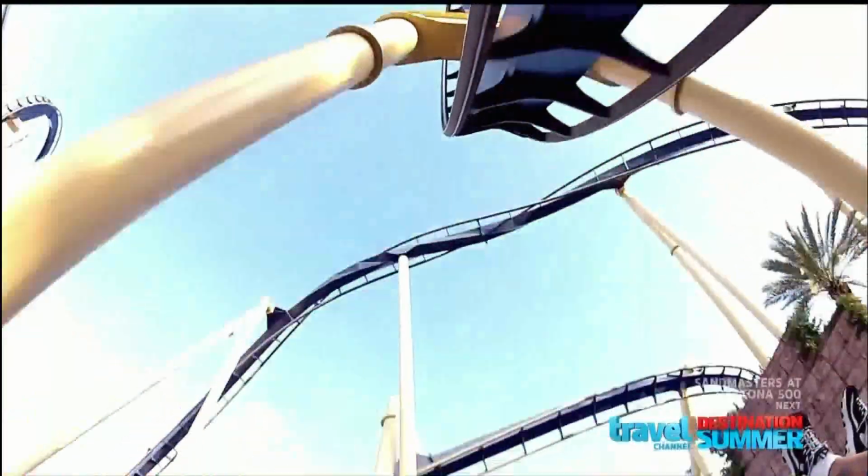I've ridden Montu at least 100 times, and my favorite part is by far the last corkscrew. When it's almost hidden, it goes right back into the tunnel. That's really what makes this coaster special. It's a thrilling ride that will have you begging for more.